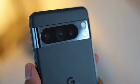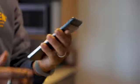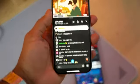A lot of you have been asking whether I actually use the Pixel 8 Pro and how my experience has been the past few months. So in today's video, I'm going to do an official review and comparison of the Pixel 8 Pro versus the iPhone 15 Pro. We're going to be doing more of a real world and practical comparison between the two.